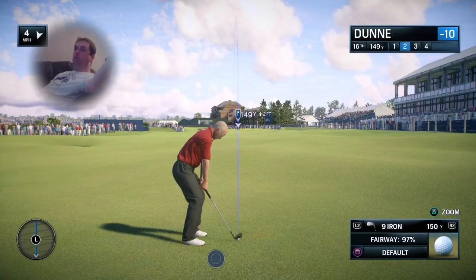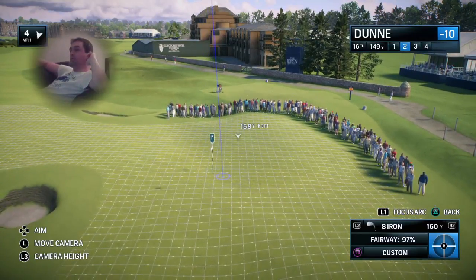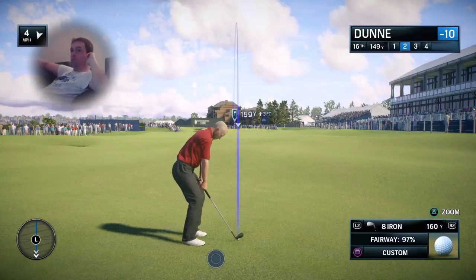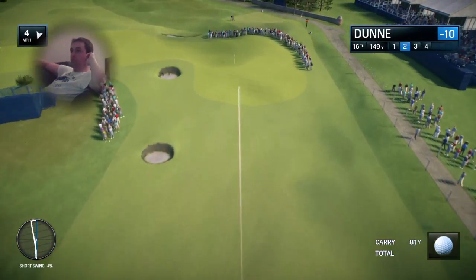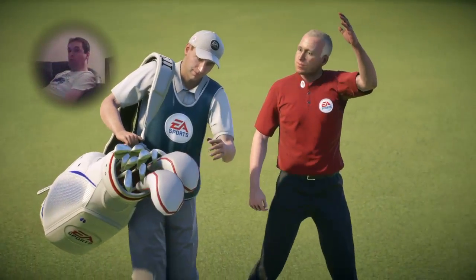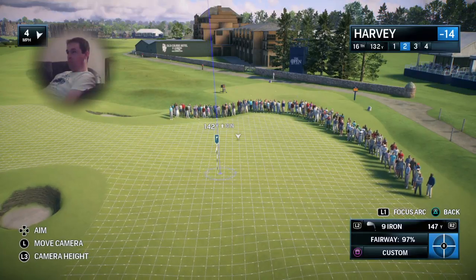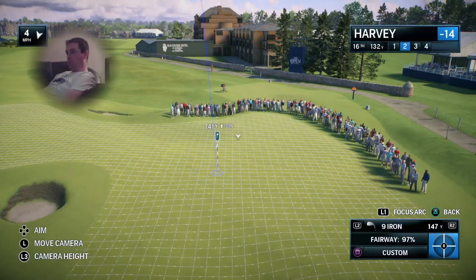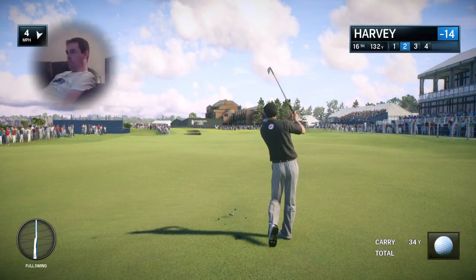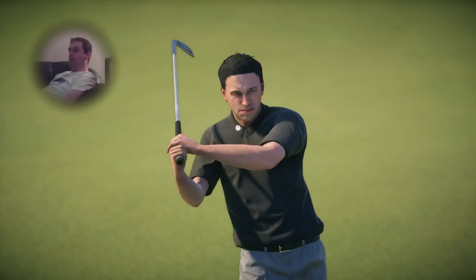Ready for his second shot, trying to knock it on the green. Good-looking shot right here. Doing whatever he wants with that golf ball. Moving it left, moving it right, hitting it straight when it's called for. He's doing it all. Looking at 130 yards now for the second shot. Getting ready for the putt.